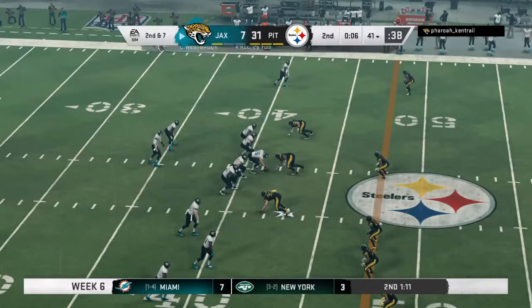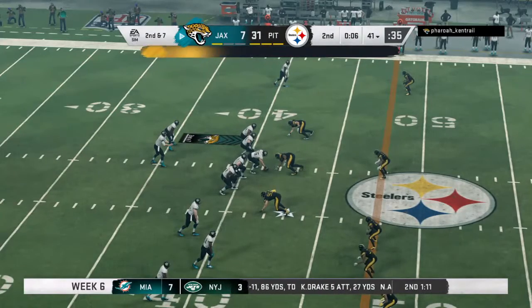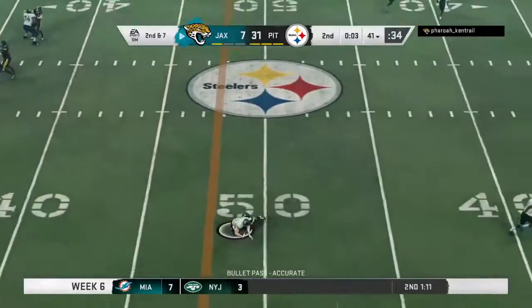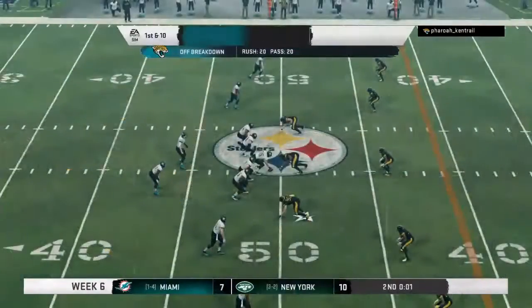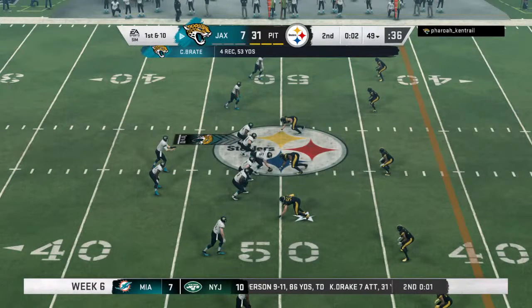Now a timeout taken. Perhaps a chance for one more quick play and then another timeout if they hurry. We'll see. To throw again on second down. Foles. And he will find his man on the outside. And we're going to get a timeout with 2 seconds remaining in the second quarter.